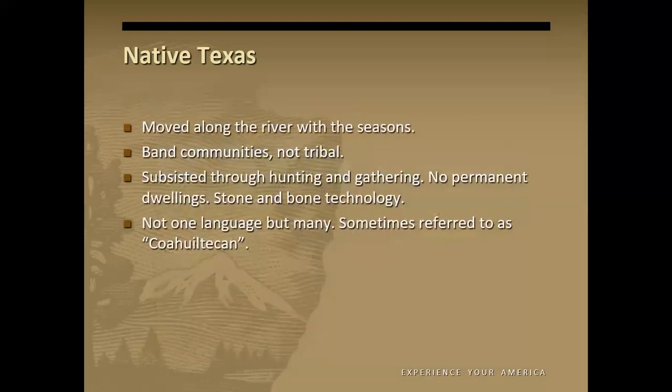So they move along the river in bands, right? They're band communities, not tribal. This may sound like a picky point, but it's really not. When people say Native Americans, because of movies and TV shows and popular books, we tend to always want to say, what tribe was it? But a tribe is a government. There are levels, and tribe is really kind of just a couple of pecking orders below king.